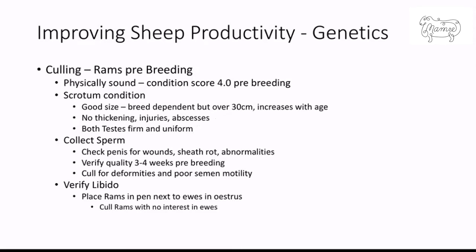So when we're culling rams, we want the ram to come back into condition. So typically a ram will have a 2-month reset period after the last breeding until the next breeding, and it should get back into good condition. Our rams will lose a lot of condition during the breeding period because it's so concentrated, and so we want to make sure they're coming in good condition.